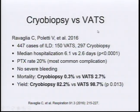Compared to VATS, and the cryobiopsy started in Italy, where the group of Paletti is one of the biggest names doing this type of research and this type of biopsy, they found that it had a very low mortality, less than VATS, and a yield that they believe is comparable. I'm going to show you some of my own data. This seems a little too good to be true, but they report a diagnostic yield of up to 80%.